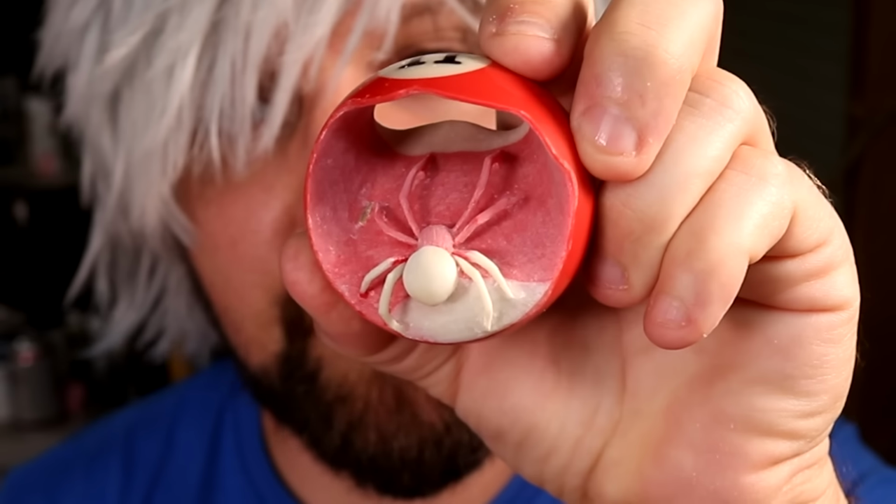Okay, we're getting really close to being done, guys. As you can see here, the carving's pretty much done. All we have left to do is I'm just gonna add some gloss spar varnish to this base area, kind of bring back the luster. Then I'm gonna use some really dark black enamel paint to put on the spider. It'll probably suck, but we'll find out.